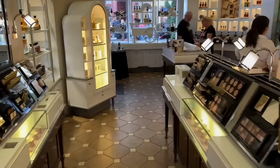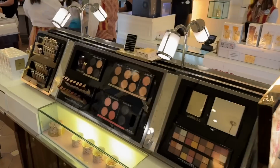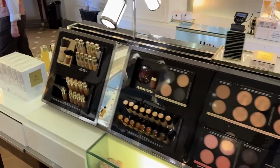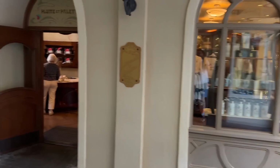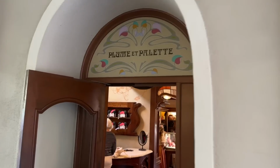Okay, so the second you walk in here, you can just smell it. It's absolutely amazing. There's lots of different perfumes here. It's very perfumey when you come in here. All right, I'm exiting out, and we also have this little shop here, Plume et la Palette.